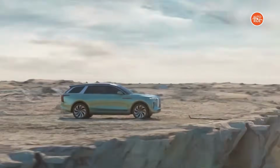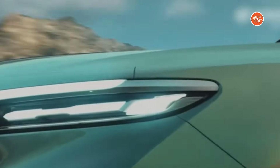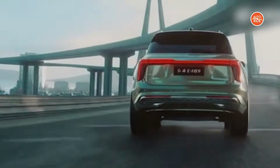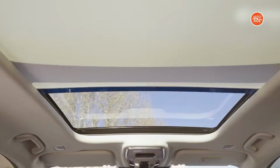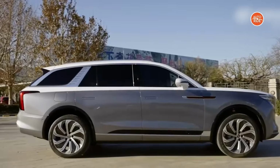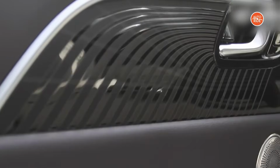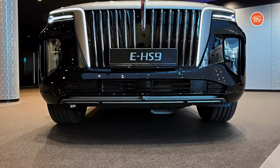The 2025 Hongqi E-HS9 is a legitimate luxury electric SUV that punches way above its weight. It's not perfect. Brand recognition isn't there. Service networks are limited. Resale value is uncertain. Most of the world can't buy one yet, but what you get is genuinely impressive. Presidential materials, cutting-edge technology, real performance, actual space for 7, legitimate range, a price that makes German competitors look overpriced.